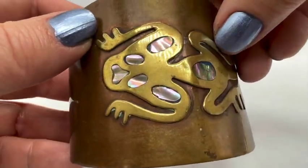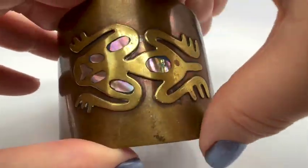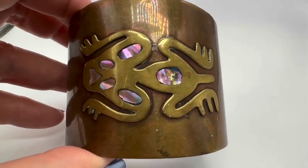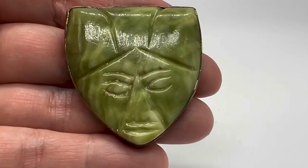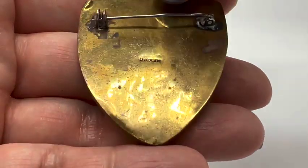Look at that inlaid abalone. That's just crazy, right? A very, very wide cuff bracelet. Copper, of course. This one's really unusual. I love this. Look at this awesome brooch. I don't know what kind of stone this is. This is a really nice piece, though.